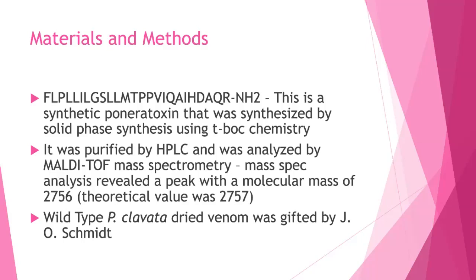And their mass spec data was pretty good. They got a molecular mass of 2,756, whereas the theoretical value was very close to that. And then they also got a donation from, it turns out, the same guy, the Schmidt pain index scale guy, Justin Schmidt. He donated some of his dried venom from the bullet ant. So they thanked him for that in the paper.